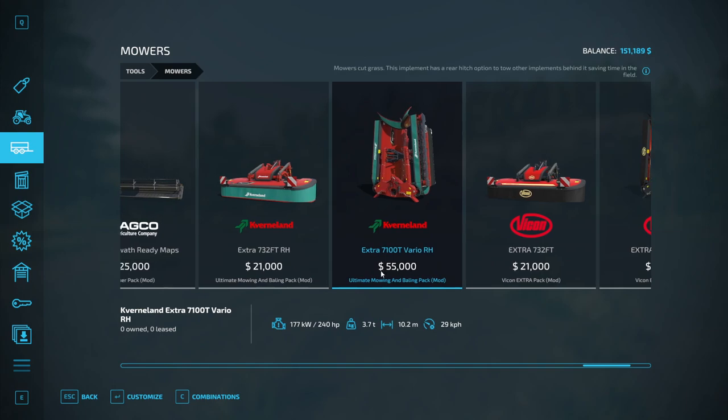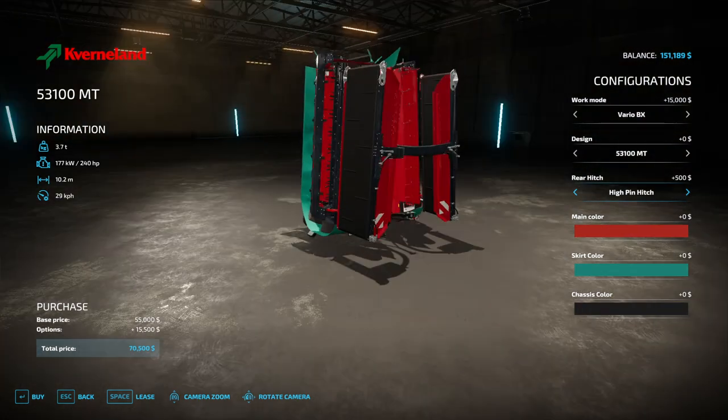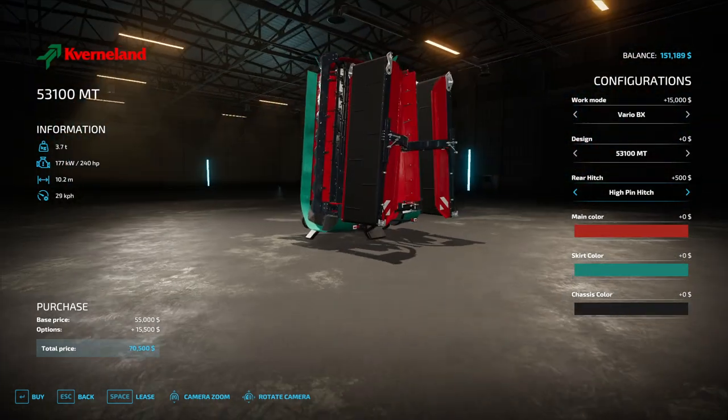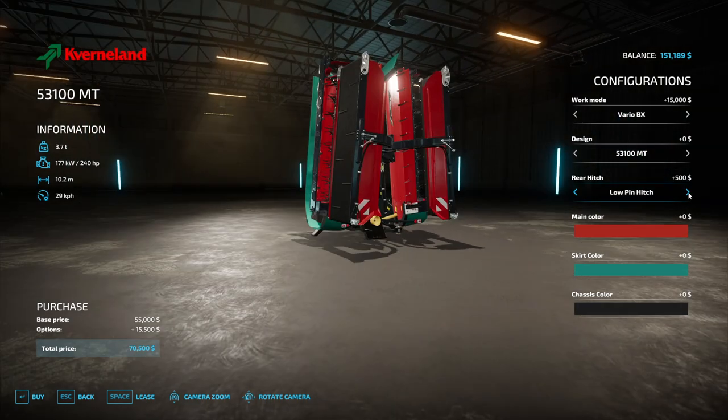Yeah, let's do this. And then we wanted that feature, and we wanted the hitch low pin, I think, is what we wanted. High pin or low pin? I think we want... Well, we might have to adjust that. I'm not sure, to be honest. Low pin. Yeah. Low pin. Okay. We can always change it if we got the wrong one.